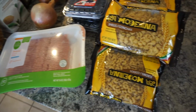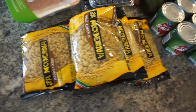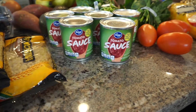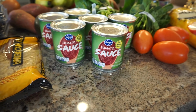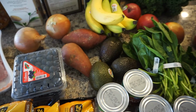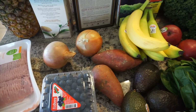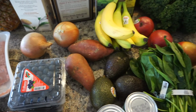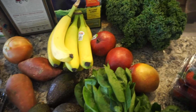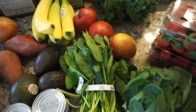So as you can see here, I picked up some ground turkey, some pasta shells. These are mostly for the kids. And then I always need tomato sauce for soups and the kids' pasta and stuff like that. And then this time I got fresh spinach. I always get onion and avocado, blueberries, bananas. Those are just every week we eat those up really quickly. And then I bought some mangoes because Jet's been obsessed with mangoes lately.